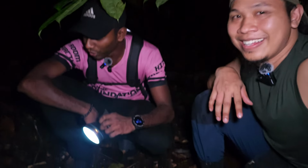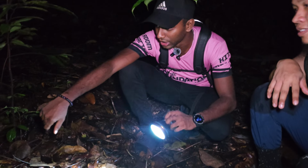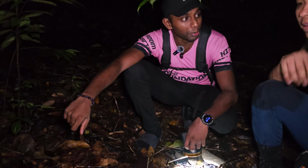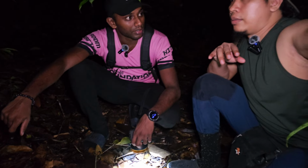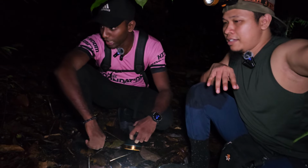Okay. So yeah, that's a typical defensive form of this reticulated python. They can grow huge, the record is 32 feet. 32 feet. That is quite huge.